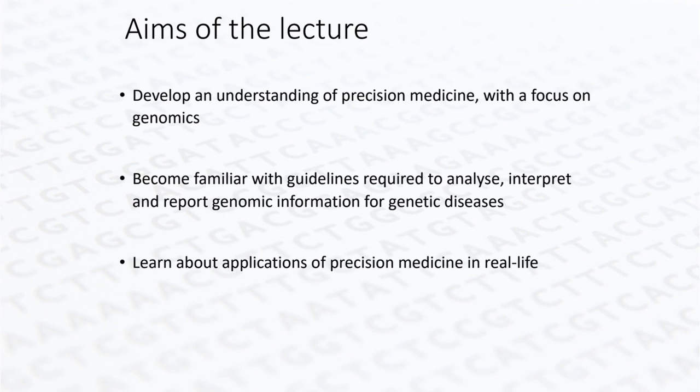What do I want you to get out of this lecture? Really, to understand what precision medicine is. I also want you to have some understanding of how the genome, as a source of information for how biological function is encoded, can be an incredible tool for understanding diseases and characterizing them. And then we're going to look at some real life applications of that.